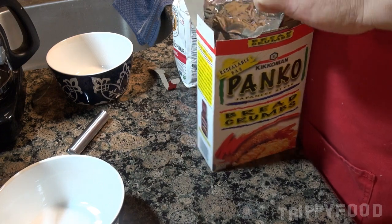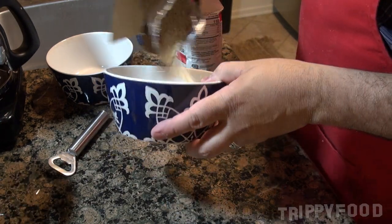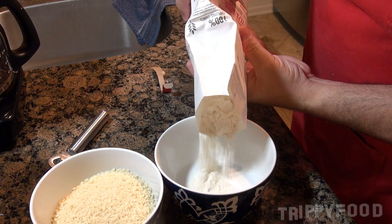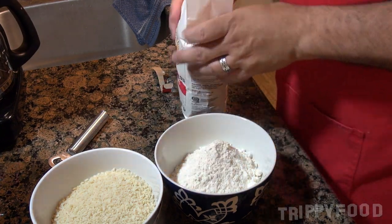Put that aside, and I'm going to put some panko breadcrumbs in a bowl, and this is going to be the coating afterwards. I decided to use panko because I think it's going to give it a nice crunchier finish, and then some flour to dredge that through.